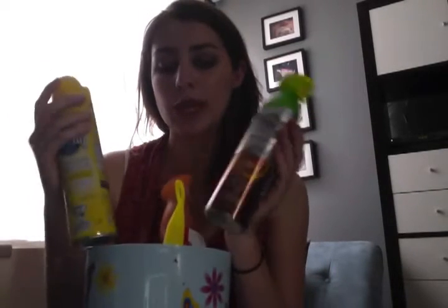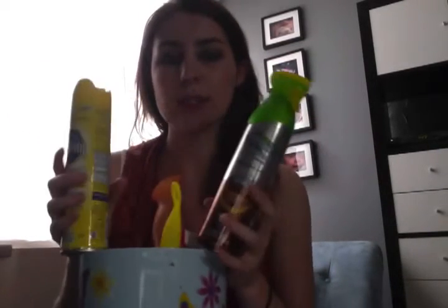So the first thing I like to do in the mornings is I like to Pledge down all of my wood surfaces, so our dining room table, the top of the fireplace, our side table. It just helps give all the surfaces a nice little clean shine, and it also helps me keep them clutter free because it's so much easier for me to wipe them down if they don't have anything on them, so I tend to keep it less cluttered this way.